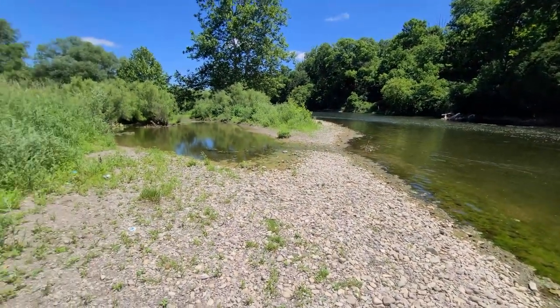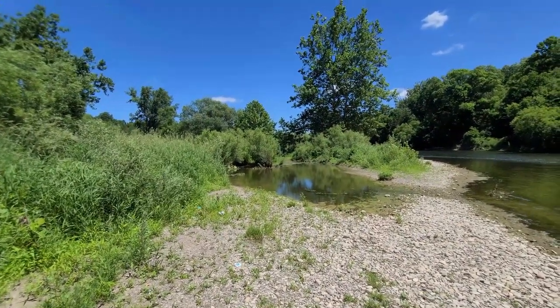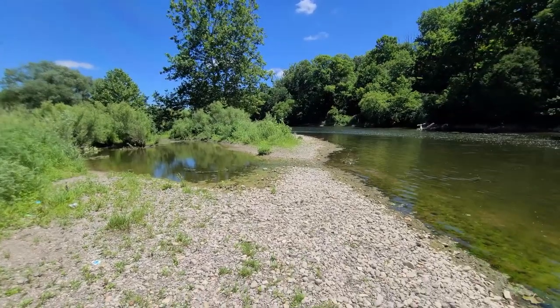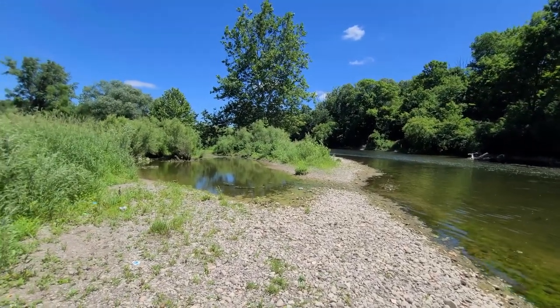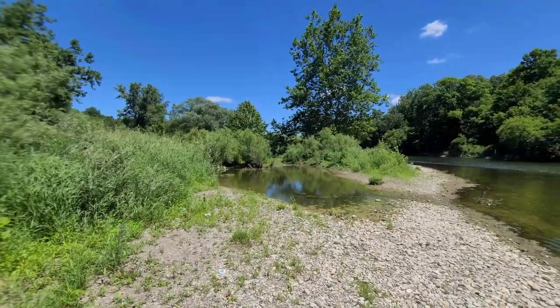There's a little overflow area here. There's a few little fish in there, but nothing too big. Once it's partitioned like that, the storks and the herons kind of clean that out. Lots of tadpoles though. I got a bit of river debris here.